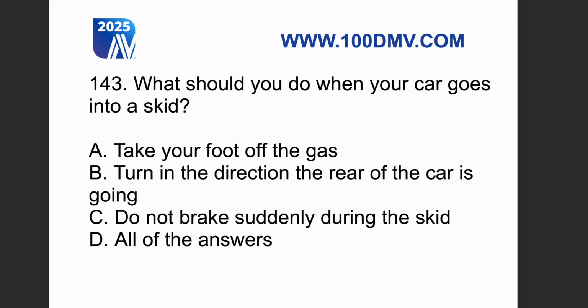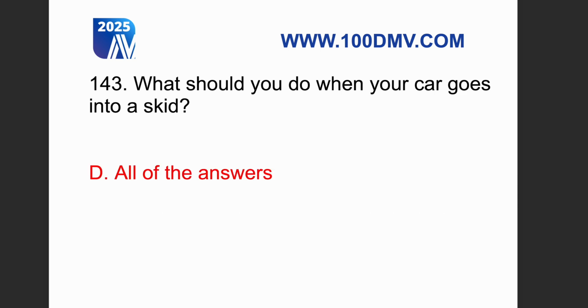143. What should you do when your car goes into a skid? A. Take your foot off the gas. B. Turn in the direction the rear of the car is going. C. Do not brake suddenly during the skid. D. All of the answers. Correct answer, D. All of the answers.